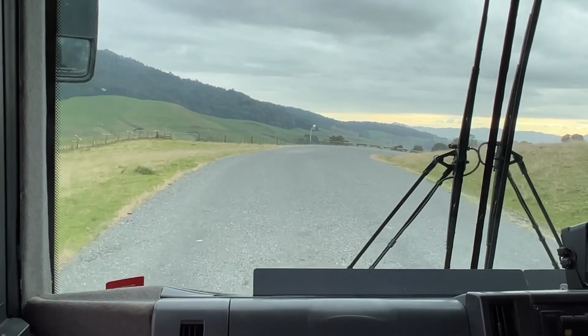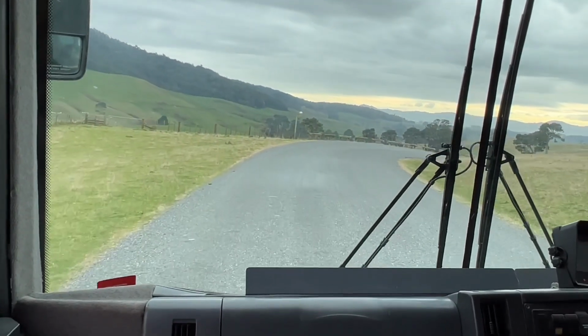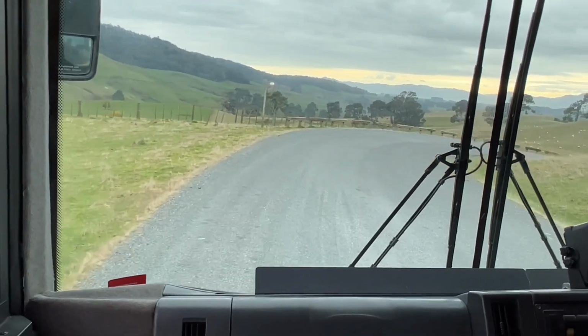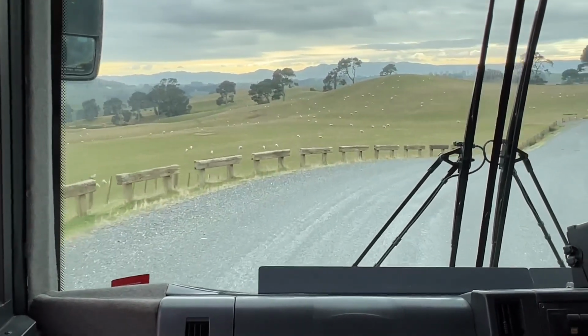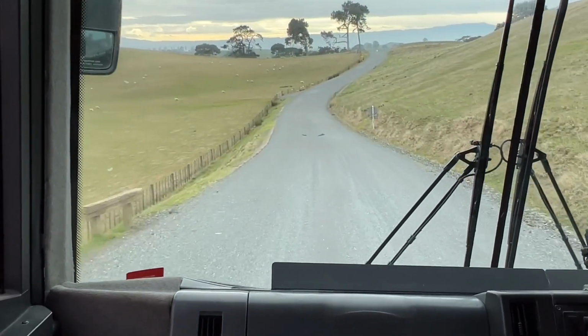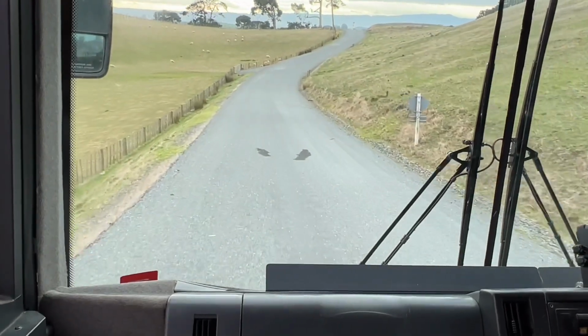And for the original temporary set that was built for Lord of the Rings, Peter Jackson was able to call in a very special favour, and he got the New Zealand Defence Force involved. So they did all the major earthworks down on set, and they actually built the road that we've been driving down as well. That's Leroy the pig, by the way. It's one of several animals which were used in the background shots when they were filming.